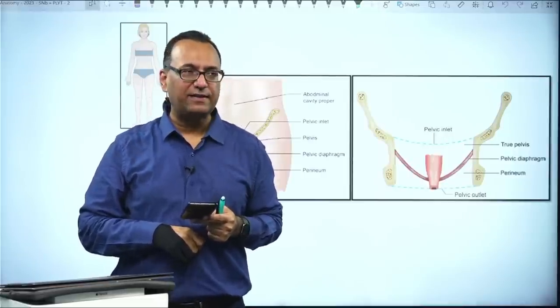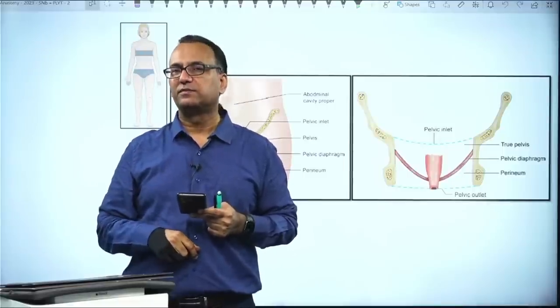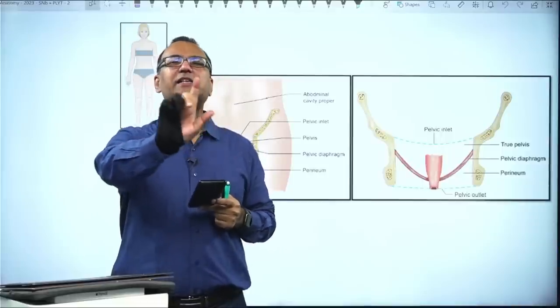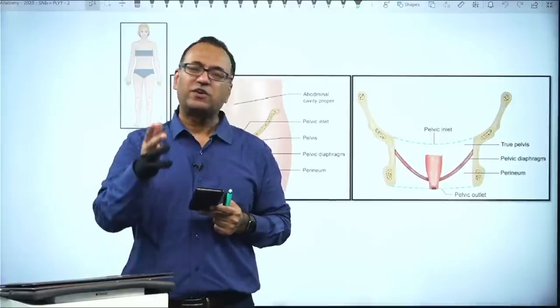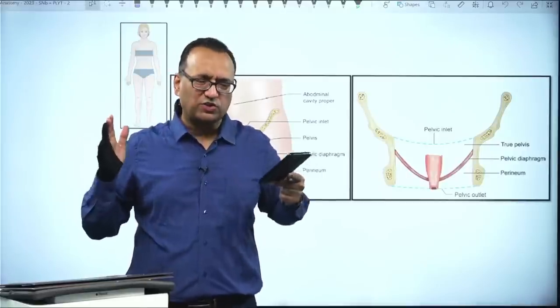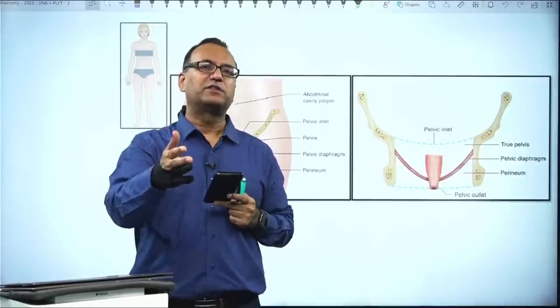It'll be very painful if you damage. See, what is the Hippocratic Oath? If you cannot help, at least don't harm your patient. And that is not easy. So make your path so narrow that there is no other way out. You have to go through that path.